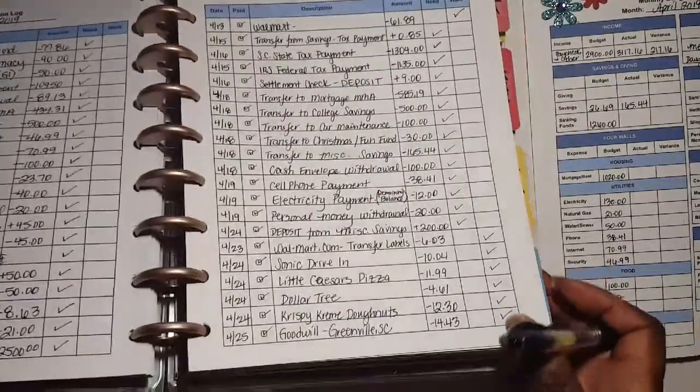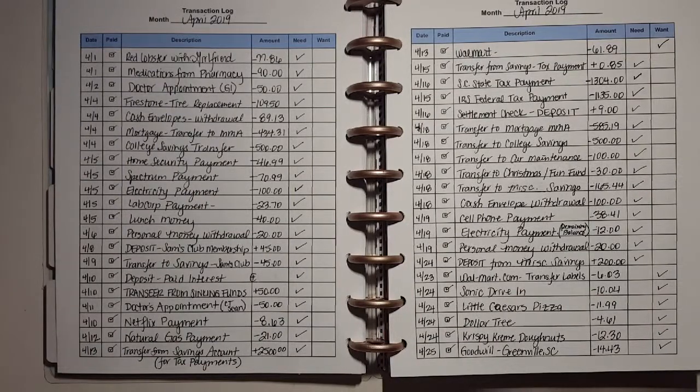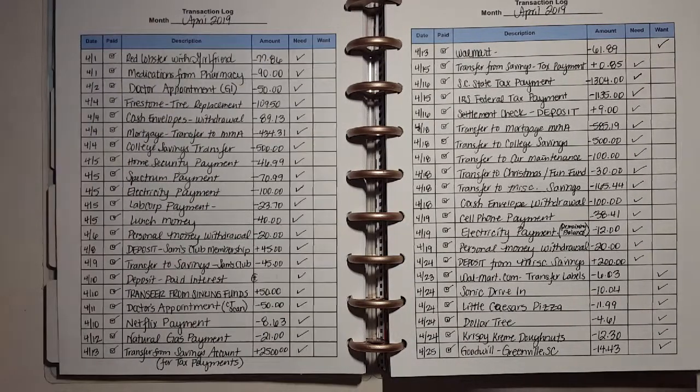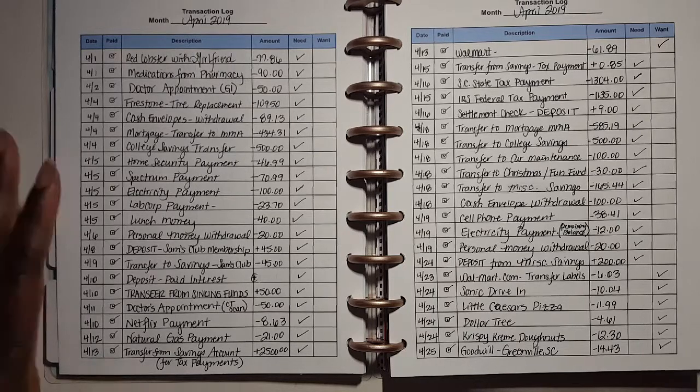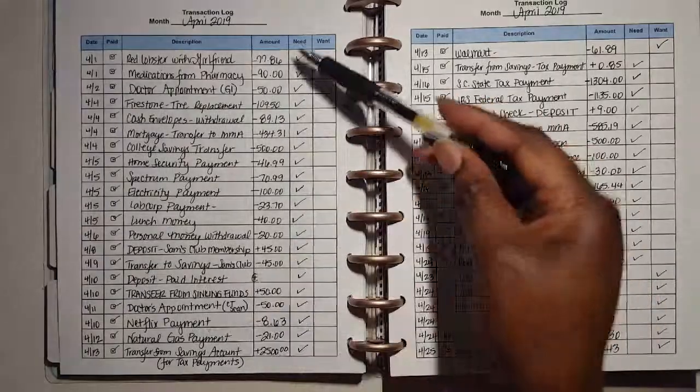So during the month, I record every transaction that I make. And again, the transaction log is available in my shop for purchase. And as you can see, I started all the way back from 4/1, and I've just been recording.